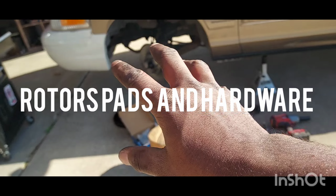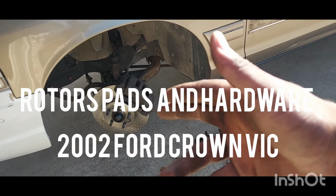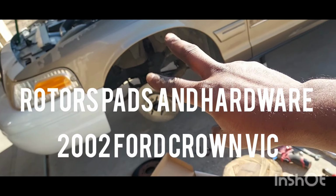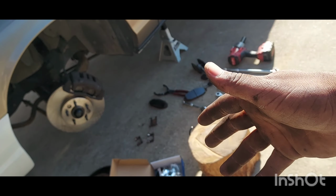All right, so cool. That was step by step on how to do the rotors, pads, and hardware on a Crown Victoria 2002 LX Sport. I just posted this video in February 2025.